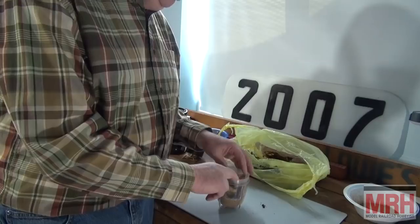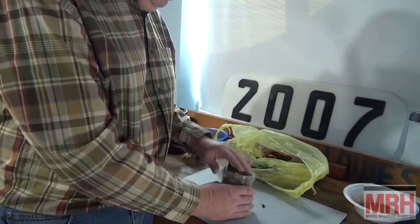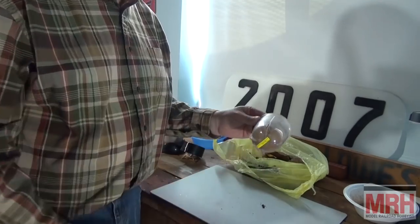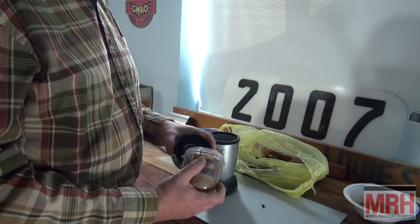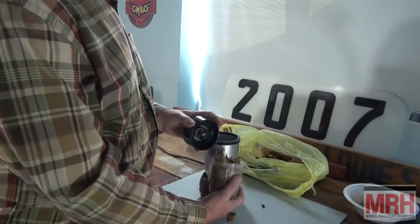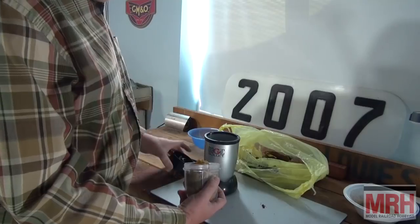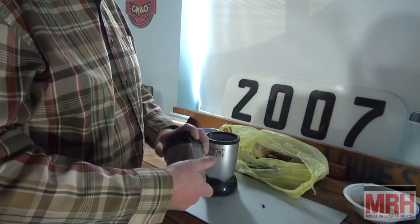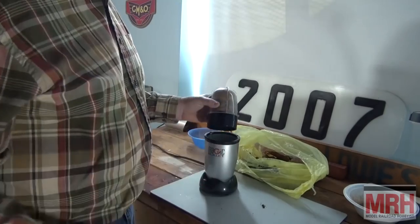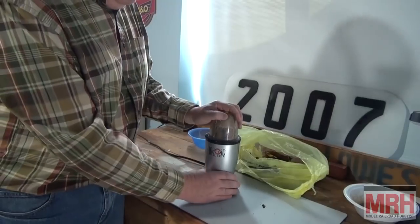And I do this for dirt too, when I want to add some dirt to the layout. So basically that's what I got, just very simple. It's just packed in there. And then, it helps to put it on right. Put that back on. And then simply, I'm going to drop it in and run it for a little while.